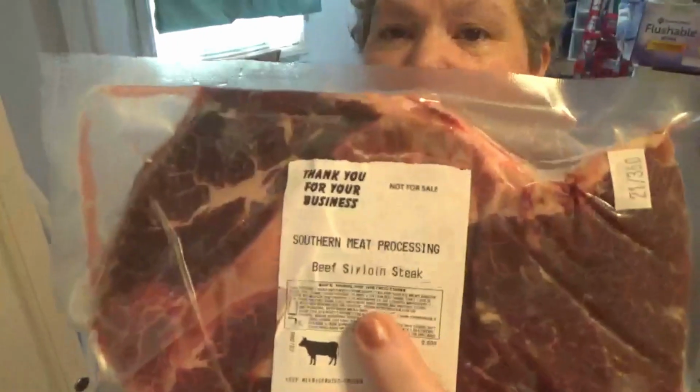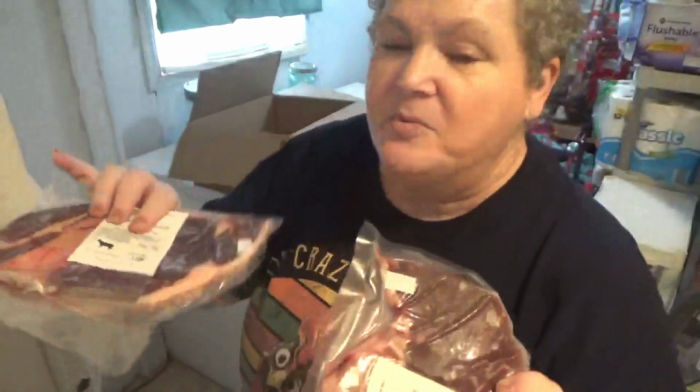Okay, I just had to show y'all. Look at the sirloin steaks. Oh my goodness. We told them we wanted a 3/4 inch cut. Yeah. So this is a good 3/4 inch cut. They trim the majority of the fat off. You always want a little bit of fat left on because that just makes it good. And you want good marbling.